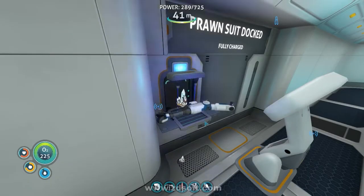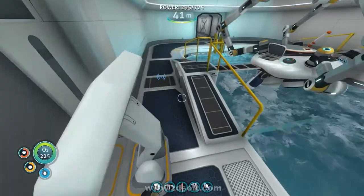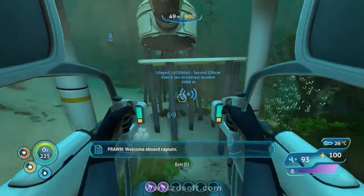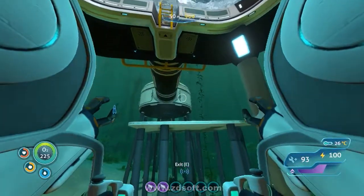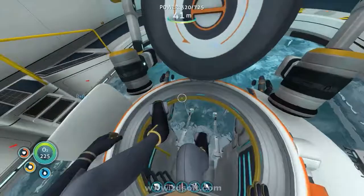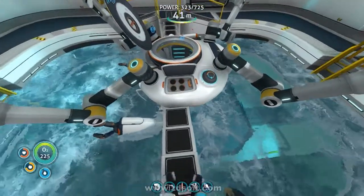I have actually had similar issues with annoying glitches in the past myself. For instance, this glitch I'm about to show you right here, where, for some reason, when the prawn suit's docked in the moon pool, you can't put upgrades in, even though the upgrade console, or the upgrade hatch, is open. It's kind of weird. I tried this multiple times, and it just would not let me input modules inside the moon pool. So I have had annoying glitches before.